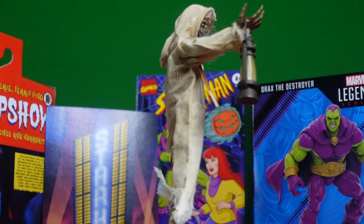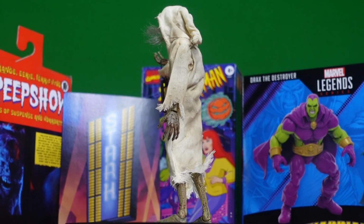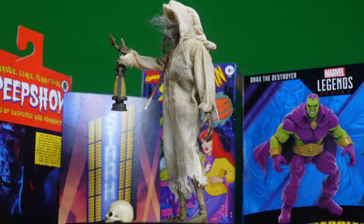So last up is the Creepshow. Don't know why I put this figure on ice about a year ago. Don't know what I was thinking. I don't even double up on NECA like that unless it's Jason. I love the NECA Jason figures. I think they do a really good job with those.